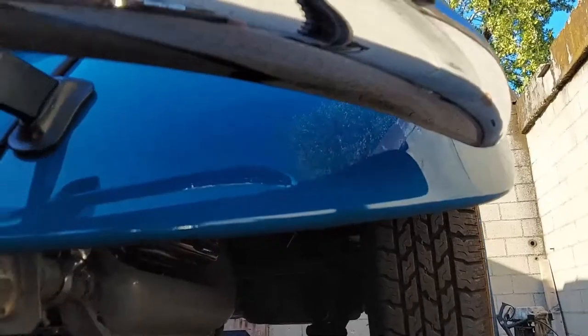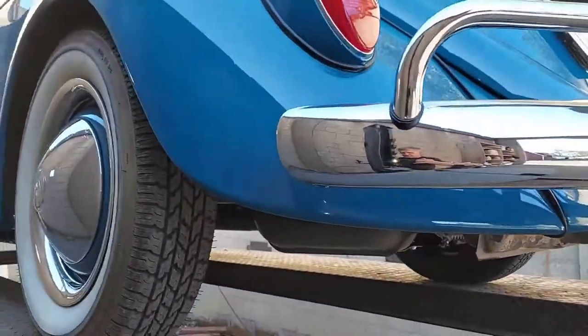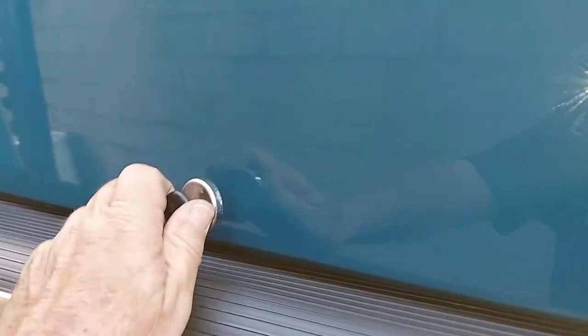Let's go around. Of course, all this is visible from under the car, but just look how nice that is. It's very nicely done. Good attention to detail. And let's start up here again. It's just totally grabbing it everywhere I put it. So super nice. And the finish on the paint's just great. I don't know if you can tell from here, but great reflection to it. And nicely done. Let's head around the front.